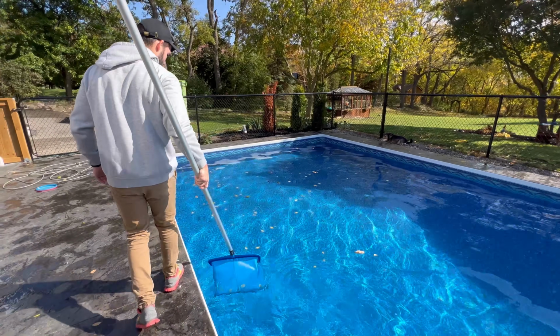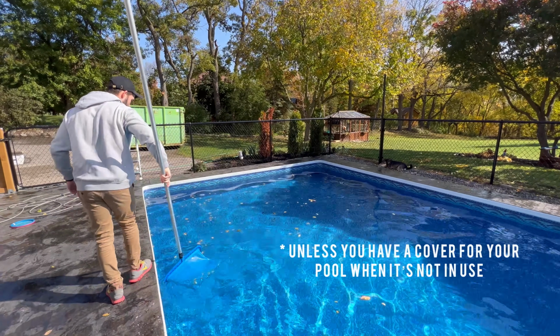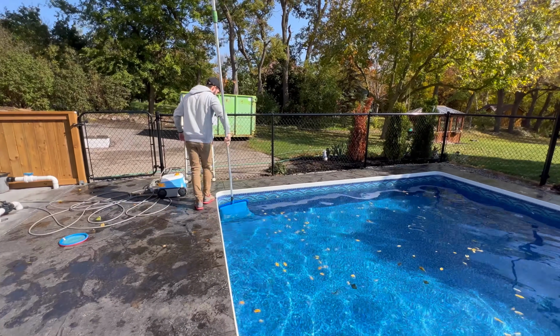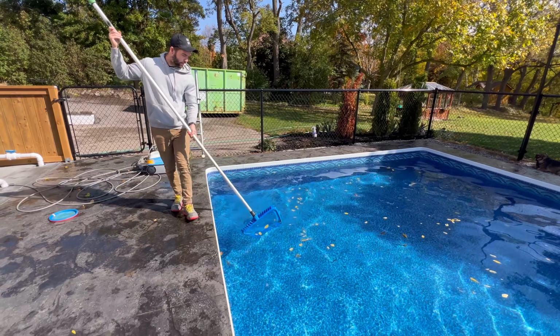Now we're going to use the net and scoop all of the leaves and dead bugs out the top. Normally you would close your pool before it gets to this point when all the leaves are falling off the trees, because as fast as we scoop the leaves out, the leaves fall back in. But for the sake of this video, we're going to tell you that that would be the step. If you live in an area where there's a lot of trees around, maybe close your pool sooner than we are.